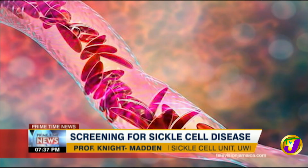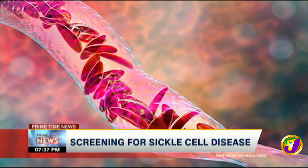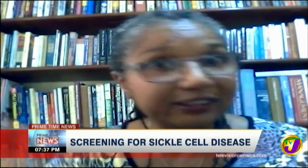Just do a simple blood test, but not just a sickle test. We want to know if you have S or C or any of the others. So you ask for electrophoresis, and that will tell you. So know your status, that of your partner, or any potential partner that you may be thinking of, and know the status of your children.